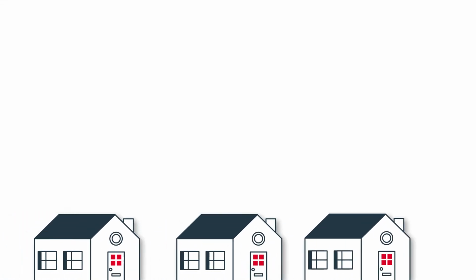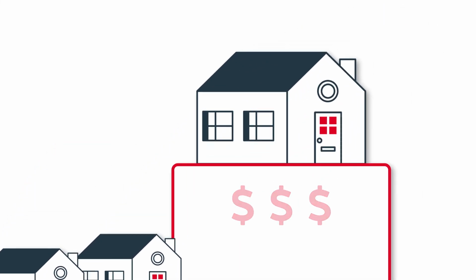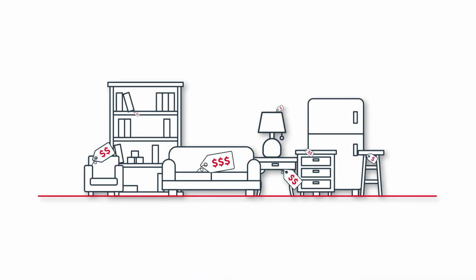However, with house prices rising, waiting to save up that extra deposit may see you priced out of the market, so you might consider it being worth paying the extra fees to get your foot in the door sooner. You'll also need to keep some cash aside to pay for your legal and settlement fees, not to mention the cost of furnishing your property. It's a lot to weigh up.